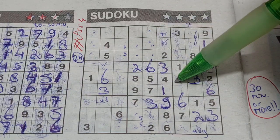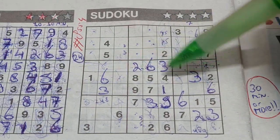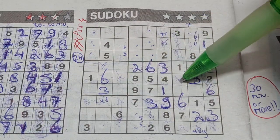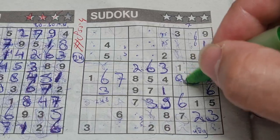2 numbers left. The 1, the 2, the 3, the 4, the 5, the 6, 7 is missing. 8 and a 9 is missing. 7 and 9, 7 and 9. We have a 7 in this column. No 7 there. 7 should be here. And a 9 goes there.